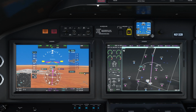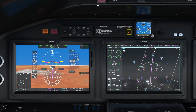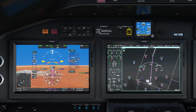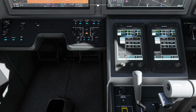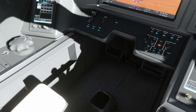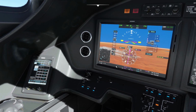One of the bugs is the APU generator off light will always be here, or indicator, as long as it's off. And well, during flight it is always off. So the other thing I'm going to do is on the speed bugs, I'm going to turn off. I might not be on that one. Yeah, they're all off. Okay. Yeah, they're off. Alright.